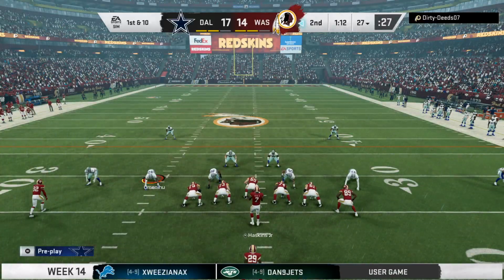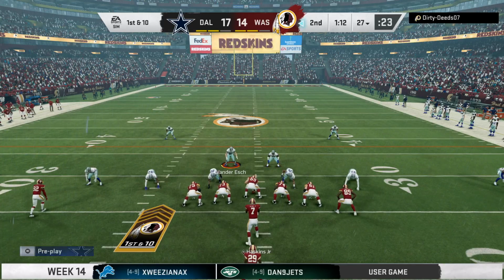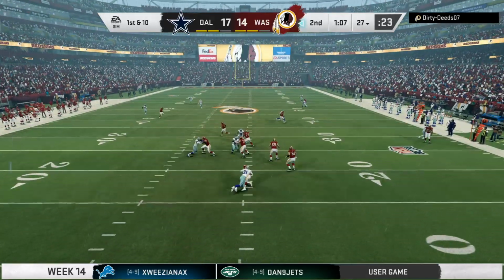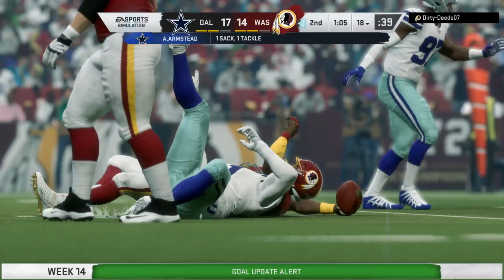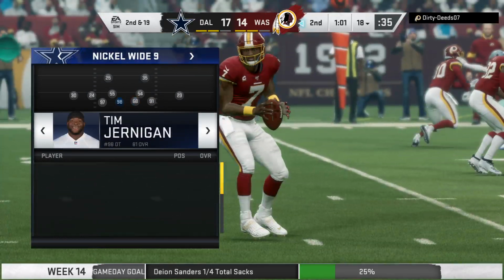The Washington offense at the line and ready to roll. It was still more than a minute to go in the half. Time to try to mount a drive. And I would think that they would have to. This is today's NFL. Nowhere to escape, and he goes down. Eric Armstead, the defensive end, will get credited for the sack.